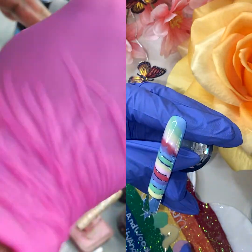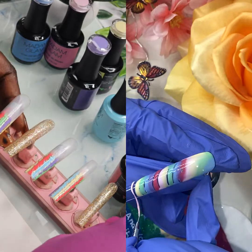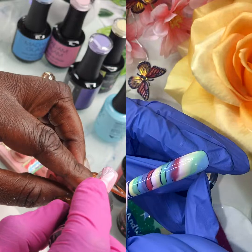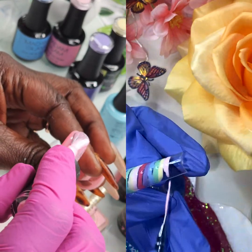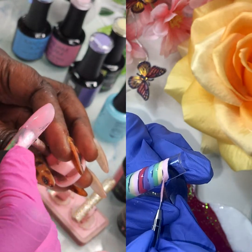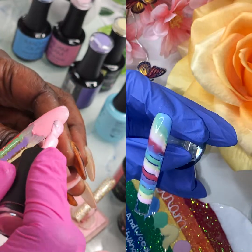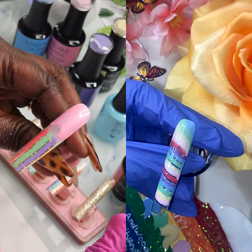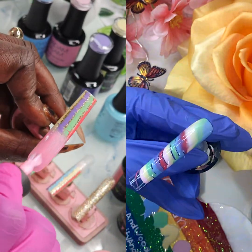I'm gonna use pink daiquiri, because I know people must have been like, oh, there's no pink in this yet. I know, I know. I deliberately did not put the pink because we were going to use it so it'll be stingy.